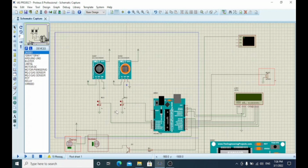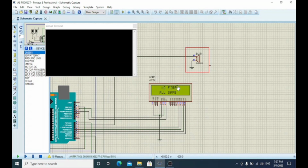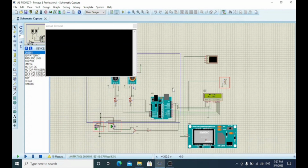For the first condition, both of these variable resistors are at the lowest value. So when we run, it will show the output. Basically, when the sensor does not detect the presence of fire and smoke, the notification will be sent, which is no fire or safe, which means the building is in a safe condition.